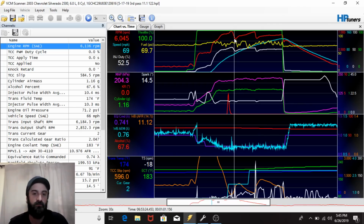I reused the HT2 kit. I pulled the guts, transferred everything over. So this is the third time that this set of internals has been out of the transmission and then back in the transmission with the same HT2 kit, valve body gasket, the separator plate. Everything is the same, and it's been moved around a lot.